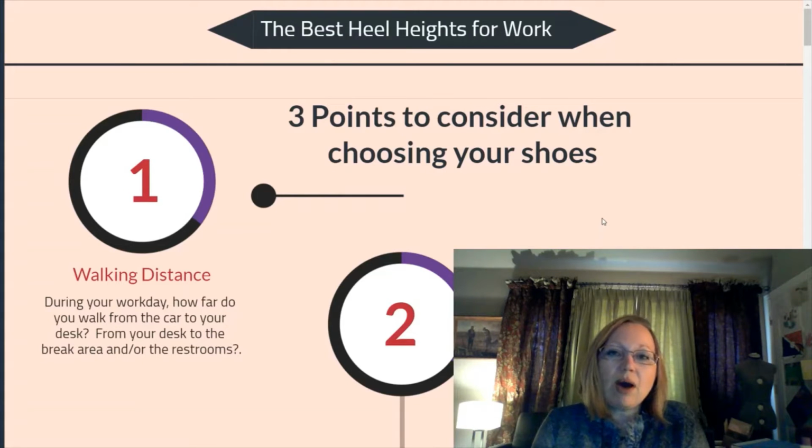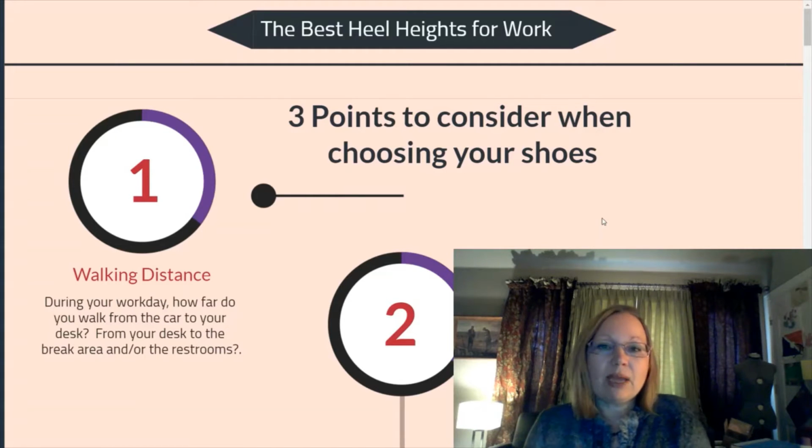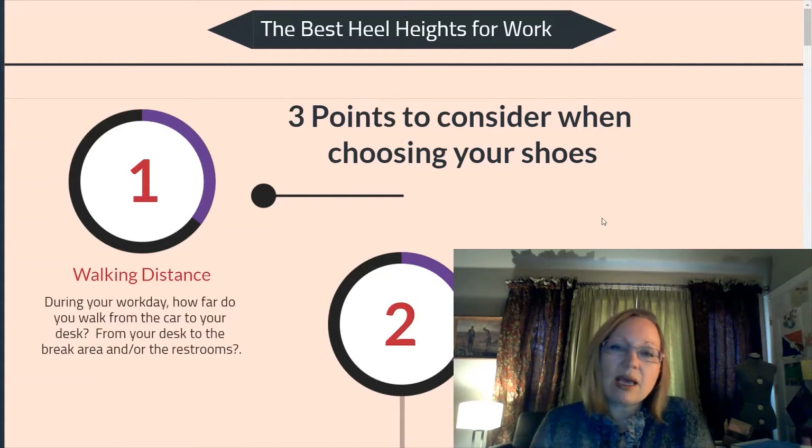So, when I think about how high I want my heels to be for work, I think about three main things. And the first is how far am I going to be walking during the day? So, for my job right now, I walk about an eighth of a mile from my car to my desk, so my shoes need to be comfortable.